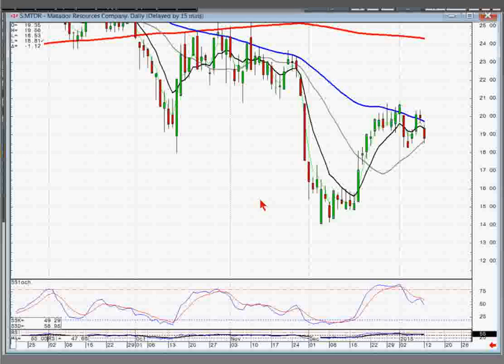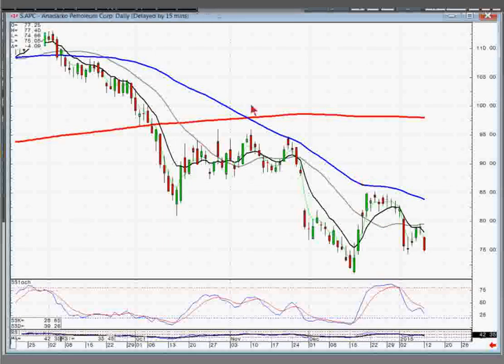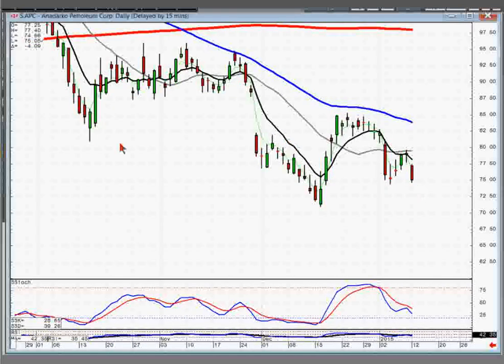Let's see. And these are just a few that I've picked out. There's lots of the petroleum stocks that are in these downtrends that have failed. Now you've got a doji gap down in Anadarko. Where's your next target? You can see where the bottom of the trend channel is, somewhere down in here.